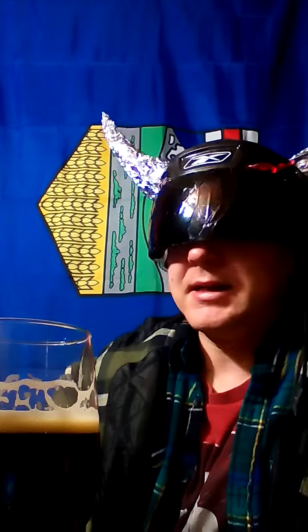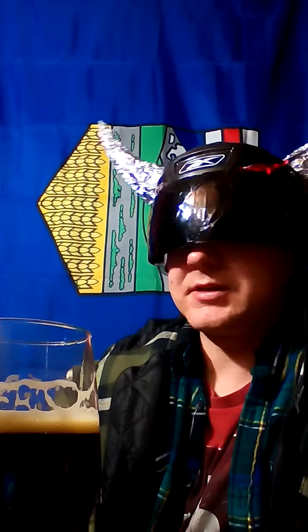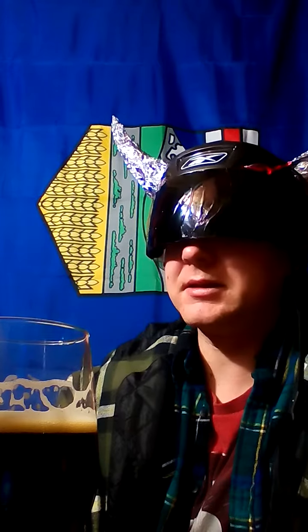So, really enjoying this, but I cannot believe the amount of flavor and the amount of booziness at 6.7. This is as rich and powerful as some imperial stouts. It really is. It's a heavy beer. There's a lot of flavor, a lot going on here. And yeah, I cannot believe the booze, the sheer alcohol. That's the thing that's really blowing me away here.